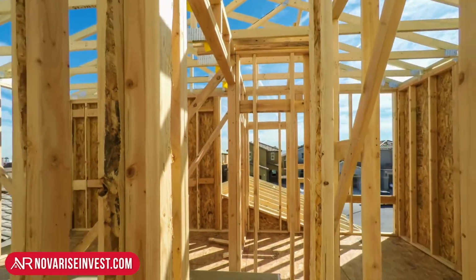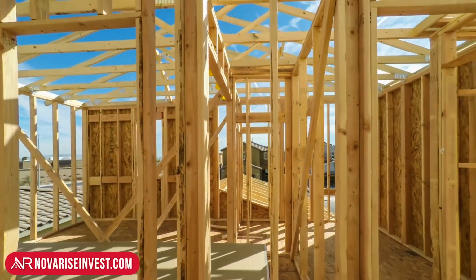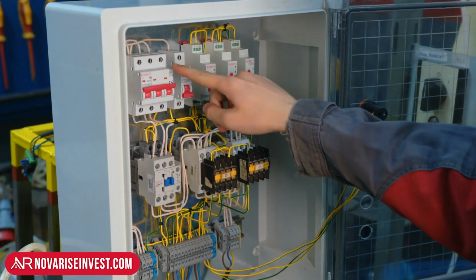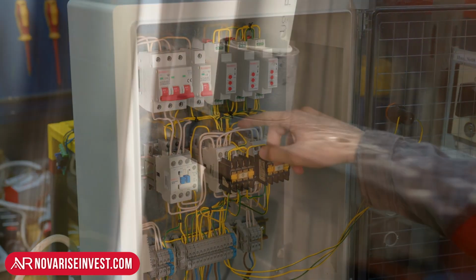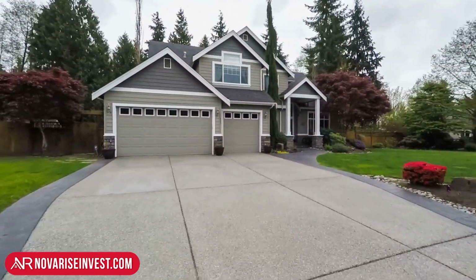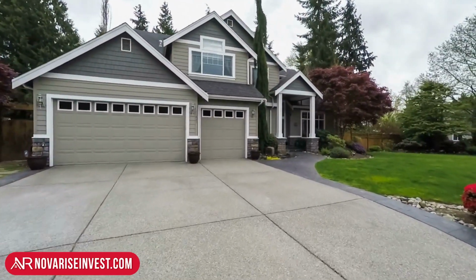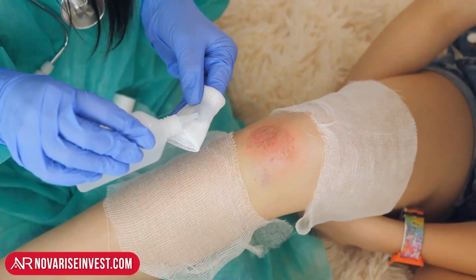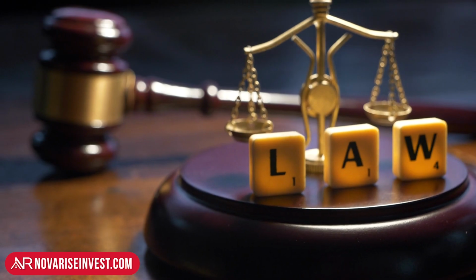Anything related to rotten wood, you need to definitely take care of it, because that's going to eventually damage the foundation of your property. Anything that is related to electrical wires, right? You should also pay attention to. Anything that is related to plumbing as well, you should pay attention to. Or anything that has to do with driveways that are cracked, right? Very important. You don't want anyone tripping in front of your property and then eventually getting into a lawsuit, right? Now, next item on the list in terms of property.